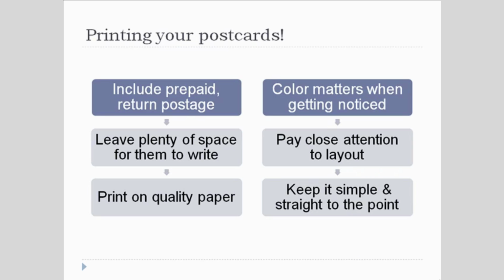Low quality, inferior, or unattractive paper is never a great idea and will most likely result in your postcard getting tossed into the trash without being read. People do judge a book by its cover, unfortunately, but that's the case, so you definitely need to make sure the paper is of good quality.